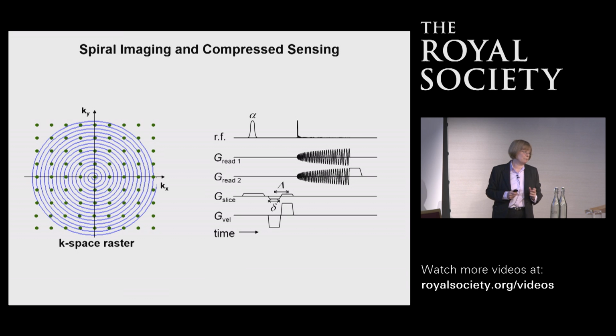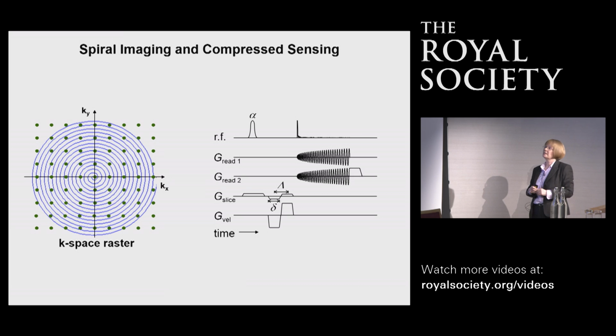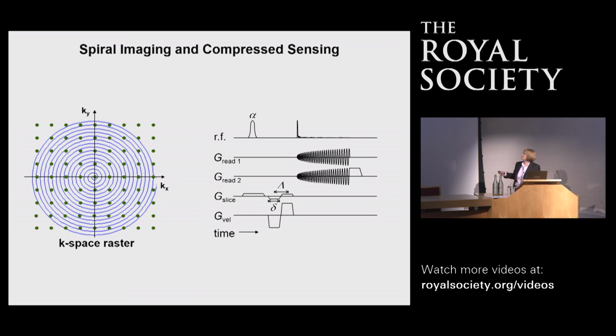There's one of the schemes that we would use now. It's something called spiral sampling, and really one can play around at will, and it's jolly good fun for those engaged at the bench while I'm locked in an office. They wouldn't let me near the machine now doing this. Right, so, and that's the pulse sequence that would do that.